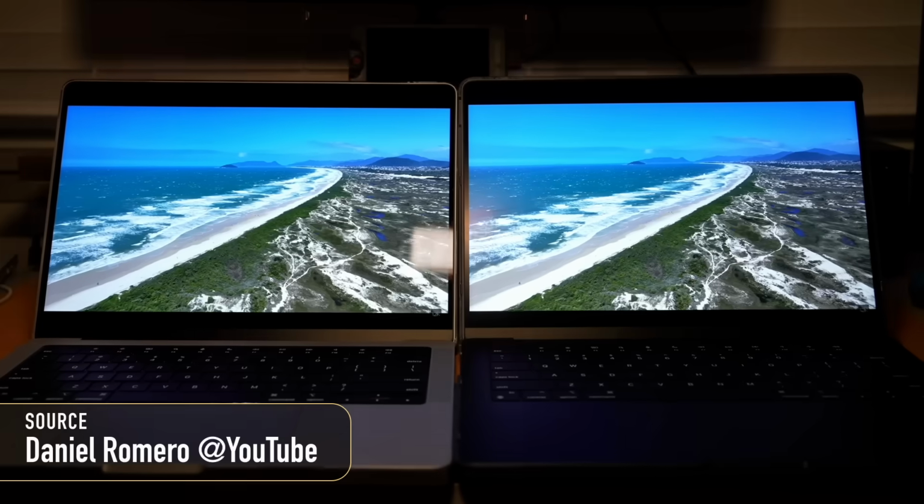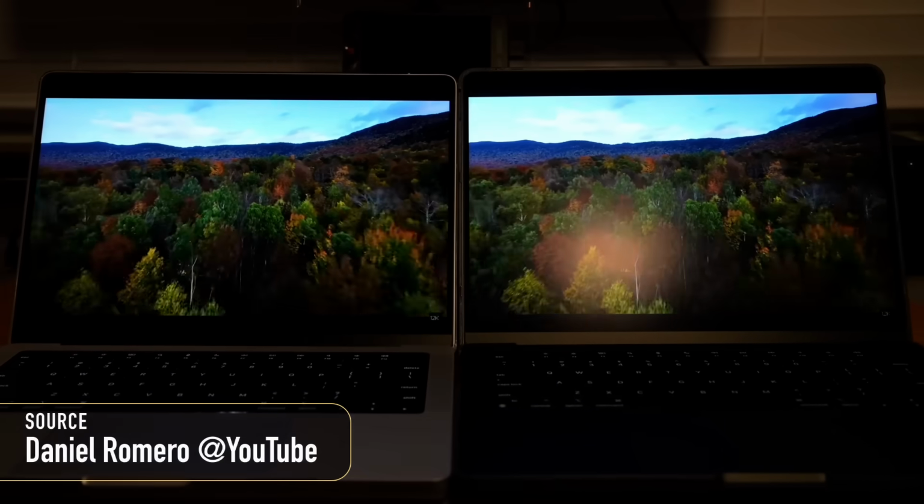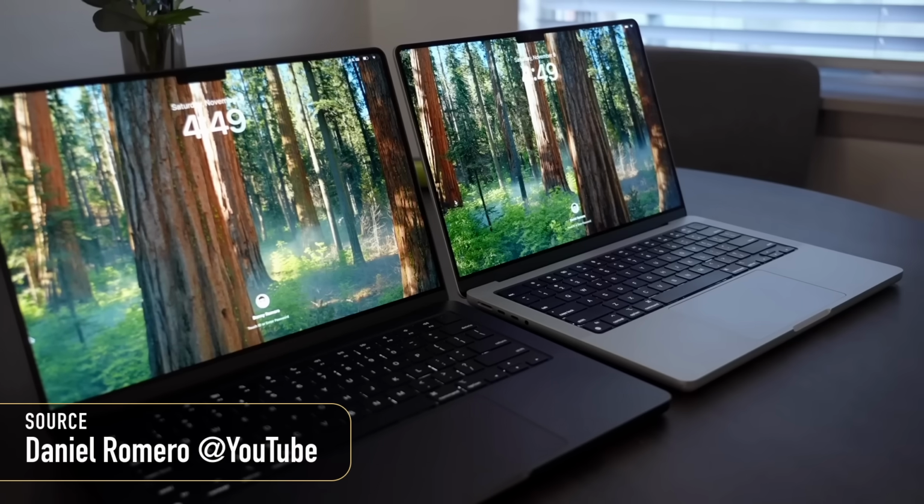Again, unless you absolutely know that you need a Pro chip, then this will be more than enough for you. And of course, one extra bonus of the MacBook Pro is the option to get the nano texture display, which is a special coating which reduces glare by quite a lot. And people's opinions on this seem to be pretty split, with some absolutely praising it while others think it's terrible.